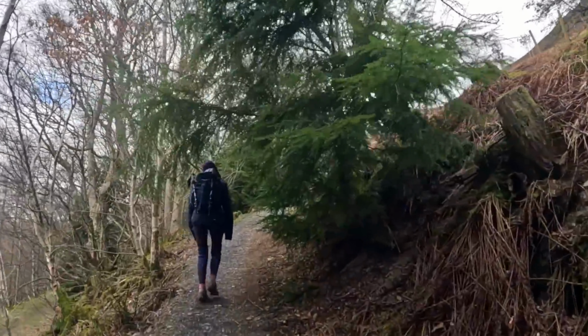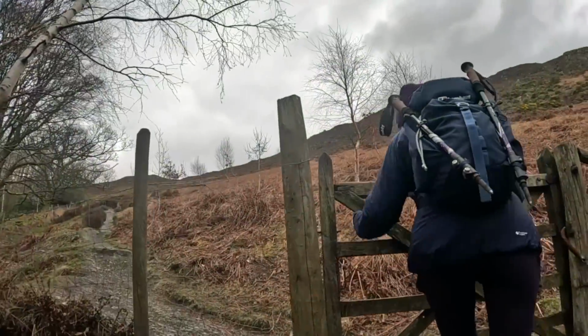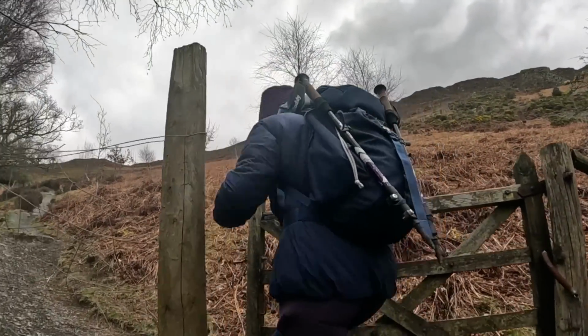These trees are fluffy, aren't they? There we go. Yeah, first gate of the day.